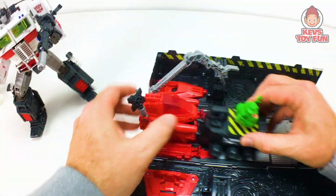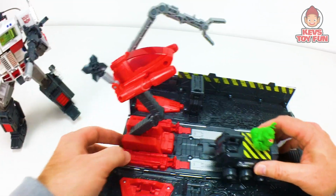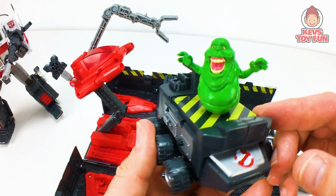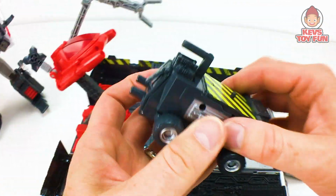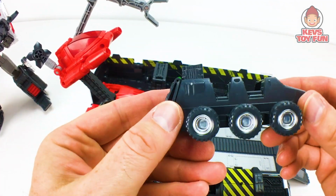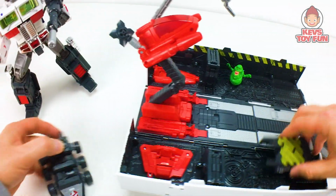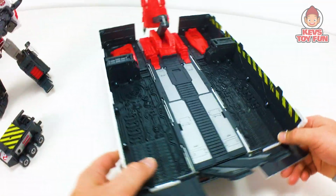This bad boy comes in, and the only thing is I don't believe it launches like the old G1 does. And then for kind of like the Slimer trap, Slimer just kind of comes off. You can put him there. This just pops off, and then you get the rover, which is kind of cool, right? And that thing can just go like so. Now this also becomes a charging base for Prime, which is pretty sweet. Take this guy, put these down like so.